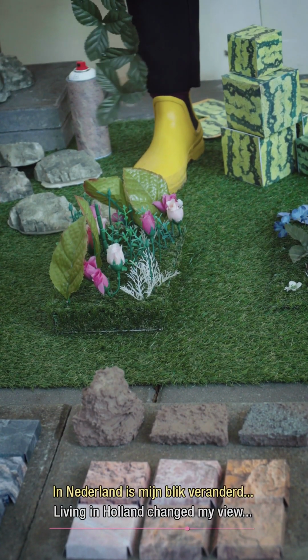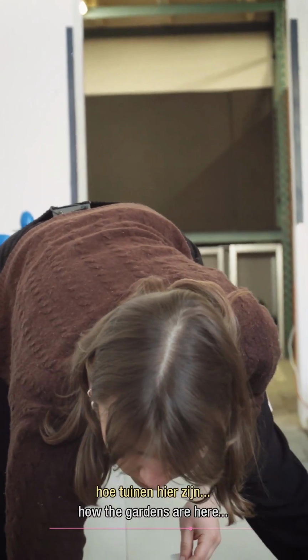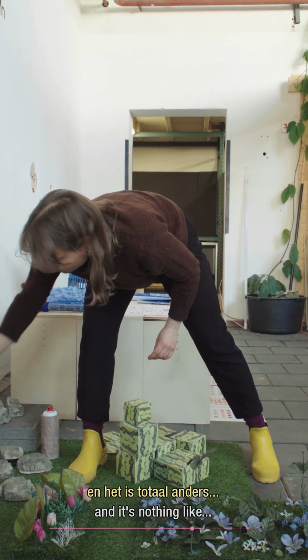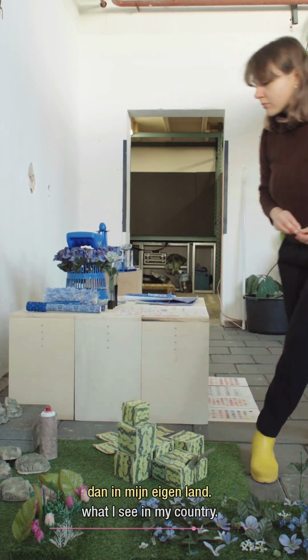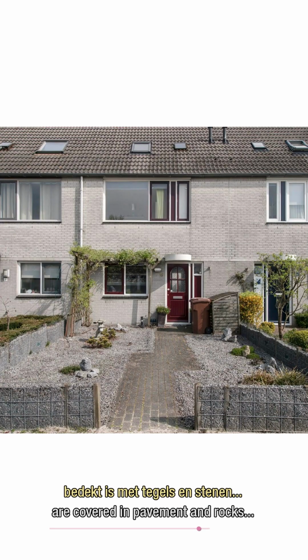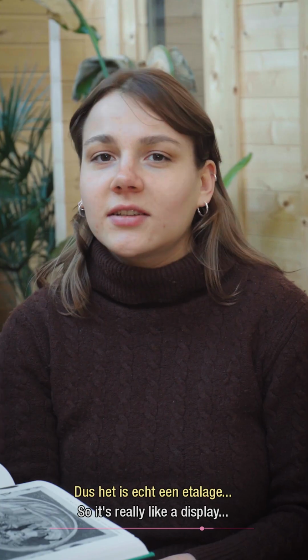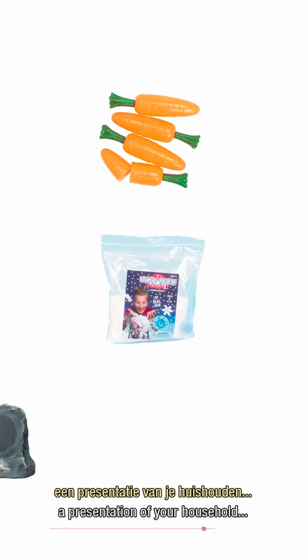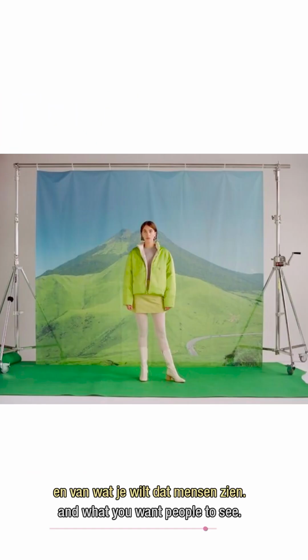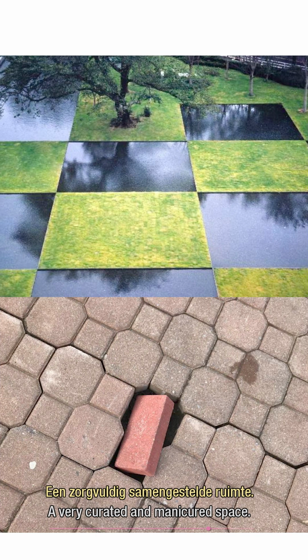Living in Holland changed my view on what a garden is, or at least I see how the gardens are here, and it's nothing like what I see in my country. I read that around 60% of the Dutch gardens are covered in pavement and rocks because it's less maintenance. So it's really like a display, a presentation of your household and what you want people to see. So it's a very curated and manicured space.